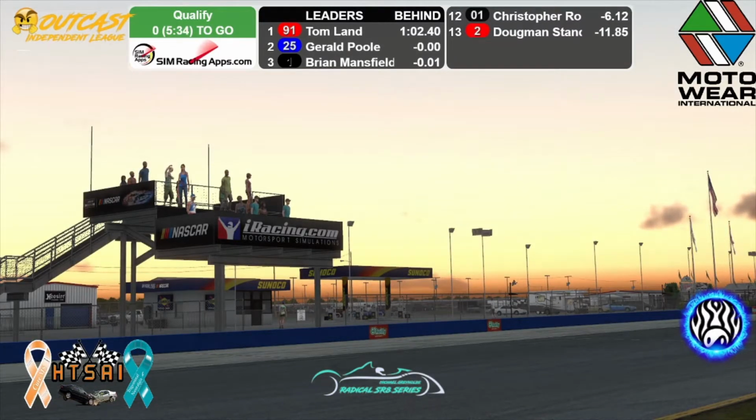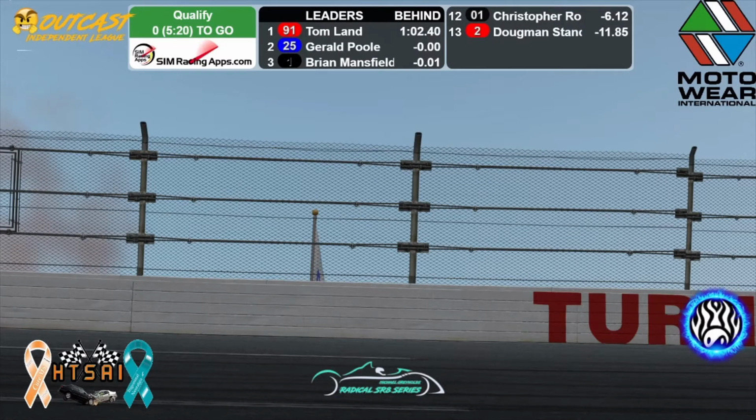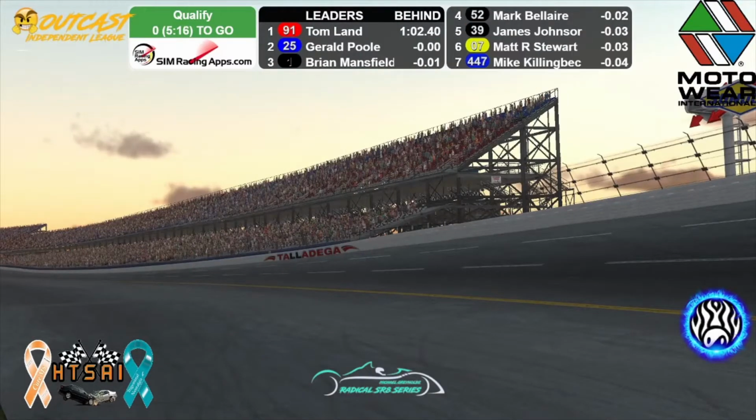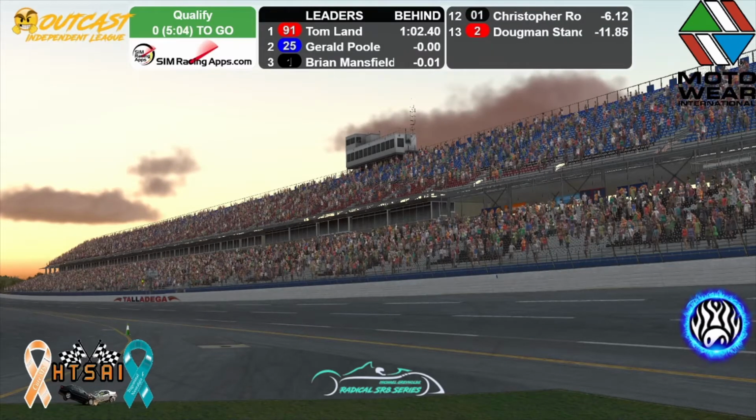And looks like everybody has finished qualifying. Tom Land will be on the pole. Gerald Poole comes in second. Brian Mansfield third. Mark Belair fourth. James Johnson fifth. Matt Stewart sixth. Mike Killenback seventh. Edward Belair will be eighth place. Superman Norman Chan is ninth. James Belair is 10th. Doug Thomas is 11th. Christopher Rawlings is 12th. And Dougman Standridge, aka Chris Standridge, will be rounding out the field in 13th.